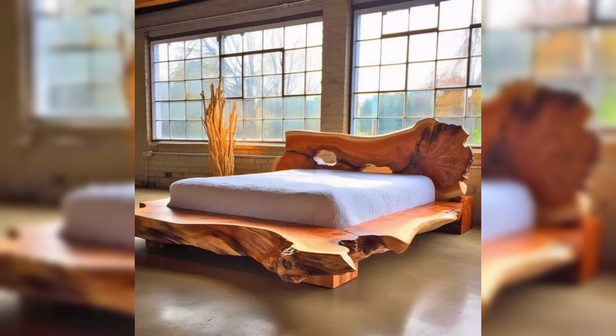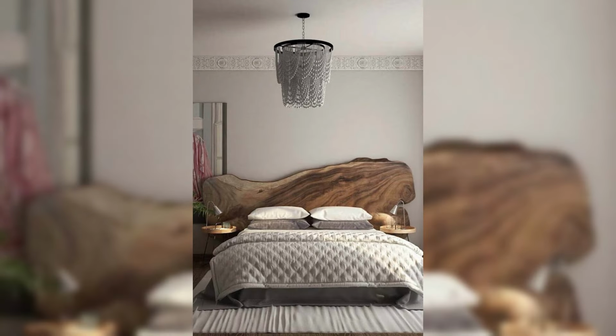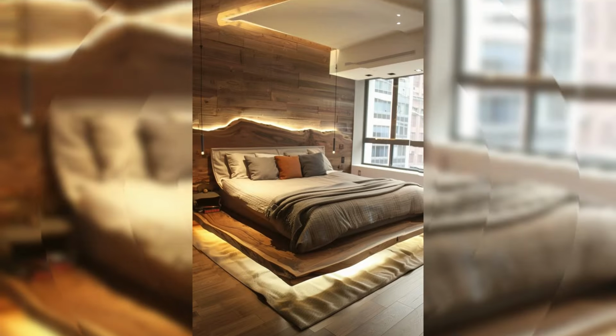You don't get that from engineered wood or pressed boards or fast furniture that breaks after a year. You get it from trees that stood for decades, that were shaped slowly, that now shape you in return. And maybe that's what makes a Live Edge bed frame more than just a trend. It's not trendy. It's timeless.